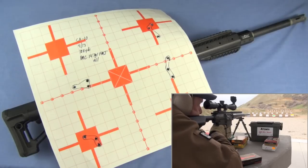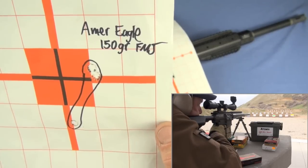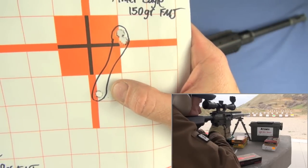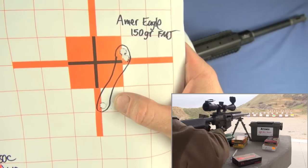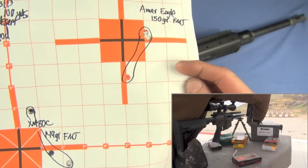Now I got into some more exotic loads. Not this one. This is American Eagle 150 FMJ. I think that was a pretty smoking group, and it was opened up by this. I felt really confident about my trigger pull, though. Really confident. If I don't, you'll see me make a note on my targets. I always have done that.